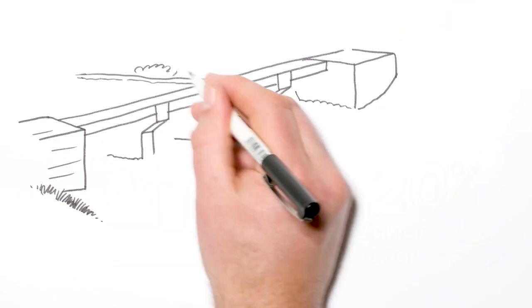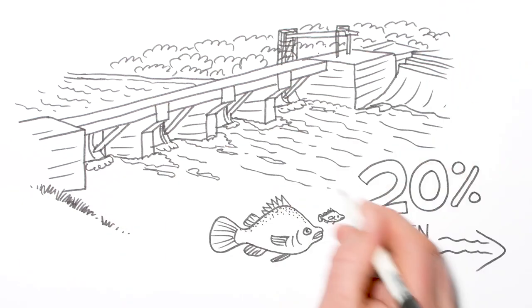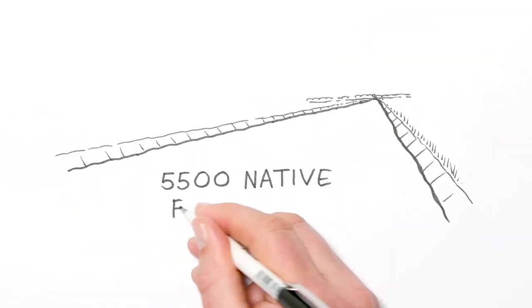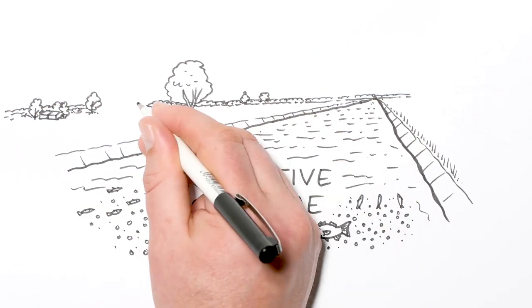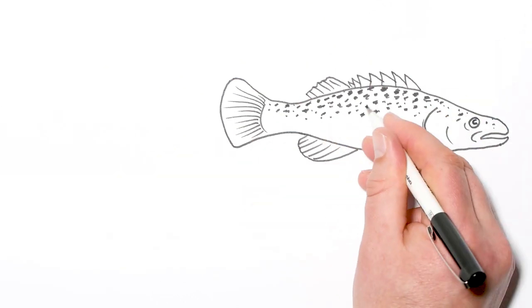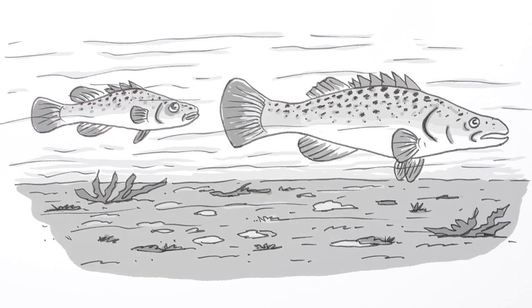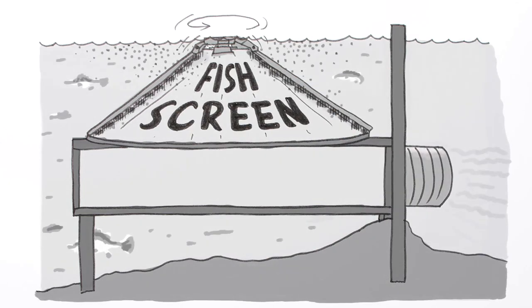A recent study in Gunbower Creek found that 20% of tagged golden perch found their way into an irrigation channel, with none returning to the creek. On top of that, 5,580 fish larvae drift into the Cohuna Channel every day during the peak larval drift season. With less food and less habitat, these larvae will have little chance of survival. The iconic Murray cod is particularly vulnerable to getting lost in irrigation channels. Something needs to change. That change is fish screens. A small change for a big result.